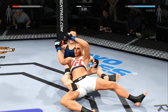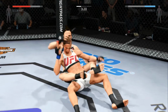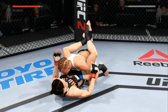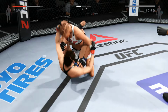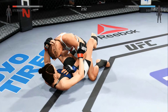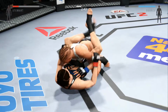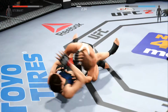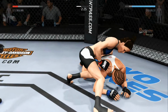Not much going on. Yeah, this is a stalemate here. They seem to be canceling each other out. Or they're both taking a little bit of a breather. Nice sweep. Big punch from the bottom. Control, postures up. Great movement on the ground.